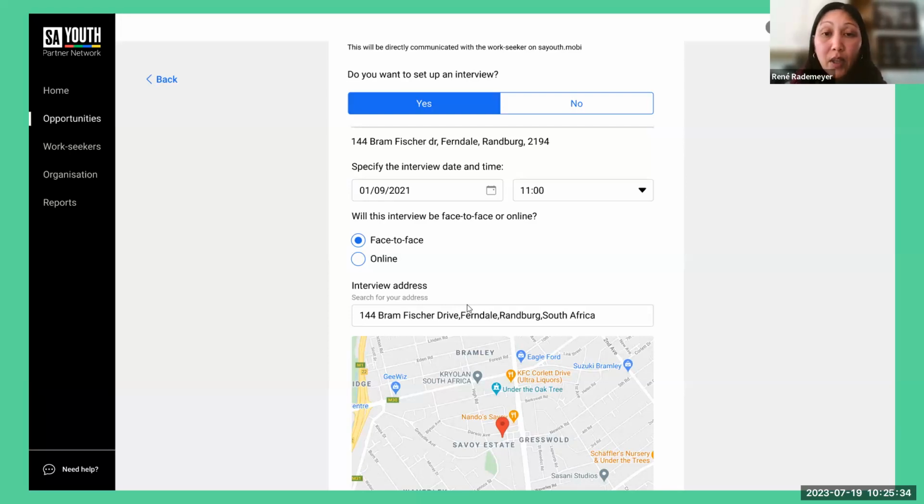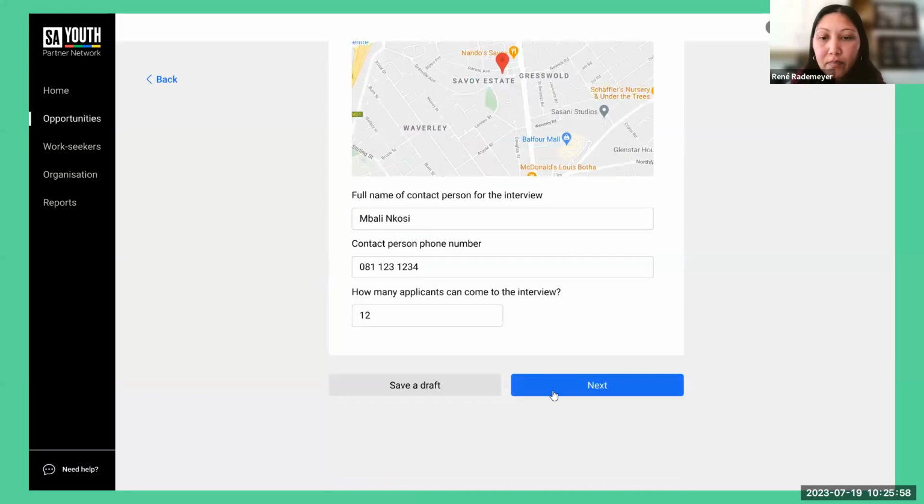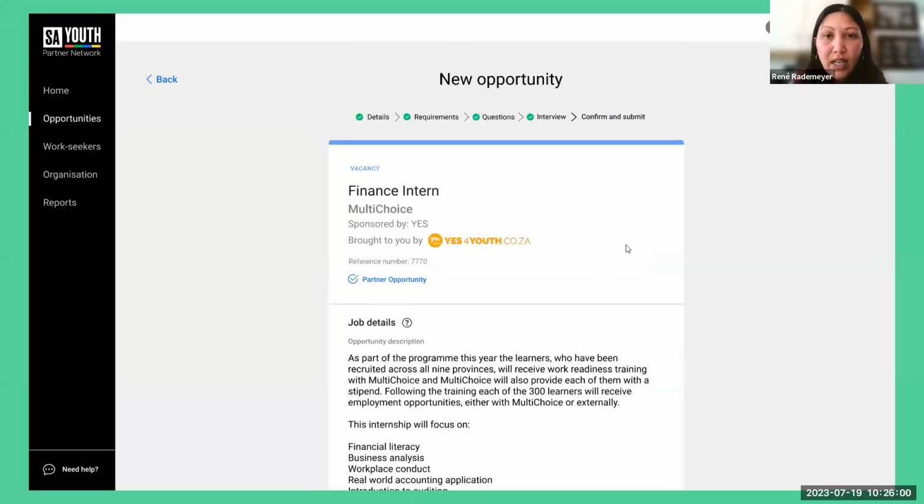And again, if this is something you're going to be doing, you may want to ask a custom question around this. So something along the lines of, this interview will be conducted virtually. Do you have access to Teams on your phone or device that has Teams that you can access for this interview? It gives you a good indication of who's likely going to be able to attend an online interview. And then, of course, just set up your interview time slots. And then the last piece is really just a preview of what that job card looks like.